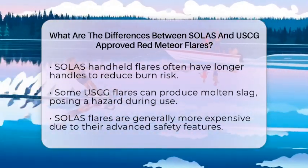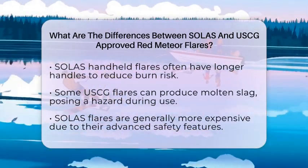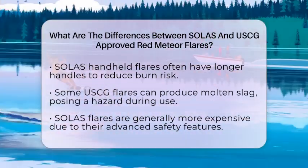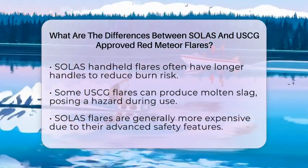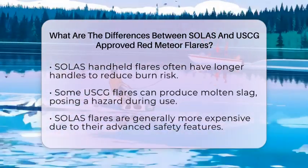Design features also vary. SOLAS-approved handheld flares often include longer handles, which keep the ignition point farther from the user's hand, reducing the risk of burns. Some USCG-approved flares can produce molten slag that drips during burning, which can be hazardous. SOLAS flares tend to produce less dangerous spatter or fly ash.